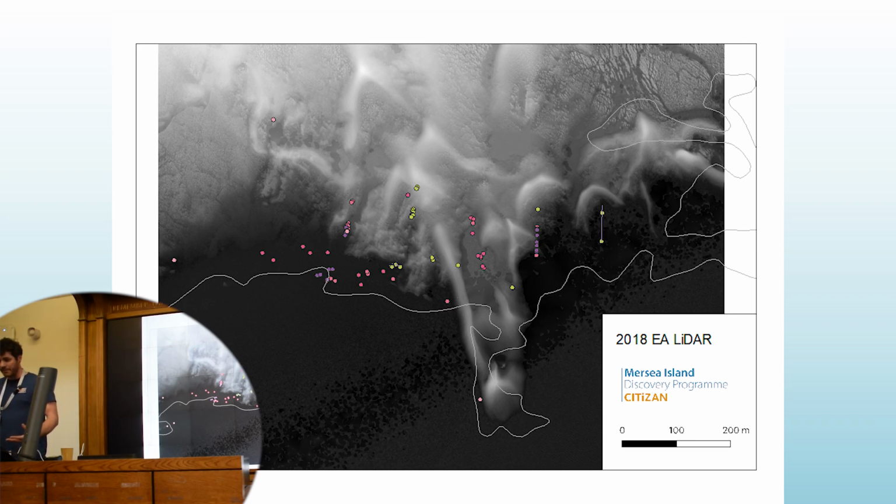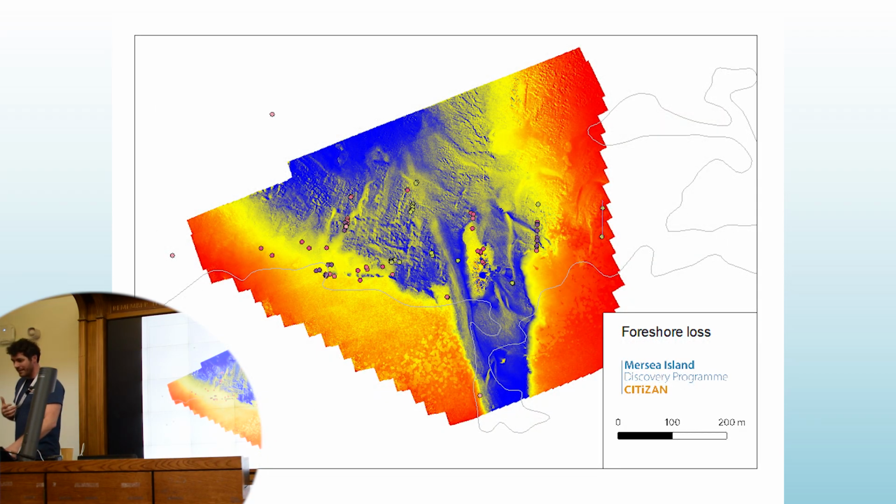And it's exactly the same spot. It's a little more zoomed out, but it's the same place. I've had a bash at trying to model the rate of change, the volume of material that's come off the foreshore in those two periods. And it looks like this. I haven't put a key on that, I'm terribly sorry.